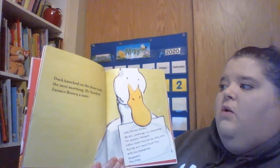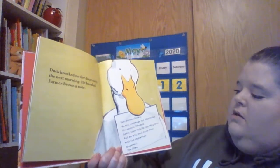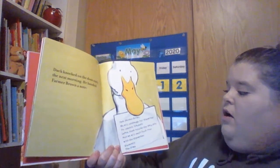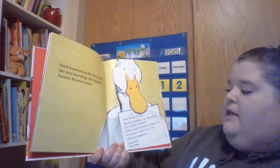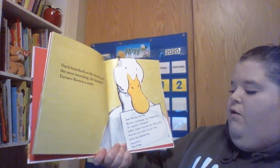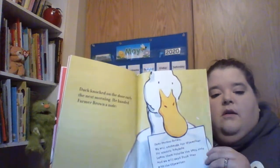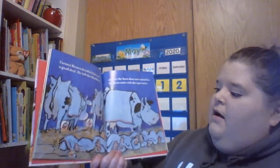Duck knocked on the door early in the morning. He handed Farmer Brown the note. Dear Farmer Brown, we will exchange your typewriter for an electric blanket. Leave them outside the barn door, and we will send Duck over with the typewriter. Sincerely, the cows. So they're going to give up the typewriter for blankets.